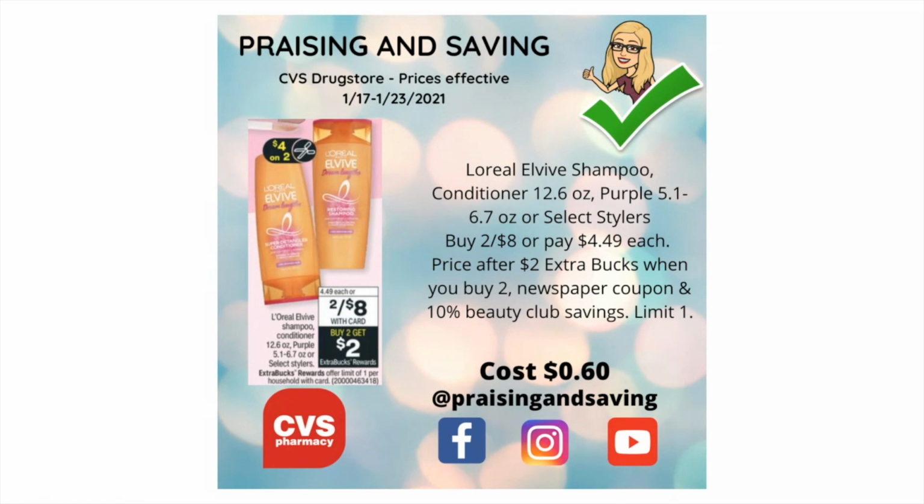Because remember, when you get the Beauty Club, when you spend $30, you'll get back some extra care bucks every time you spend $30. So the shampoo qualifies, the makeup qualifies, a lot of things qualify. You really don't even notice it. And this is a limit of 1. You can only do this deal 1 time in the store. So you're getting 2 bottles of shampoo for 60 cents each, limit of 1.